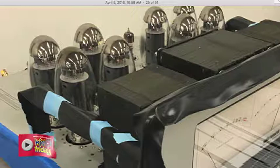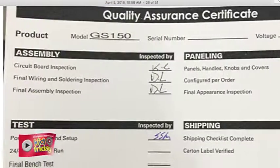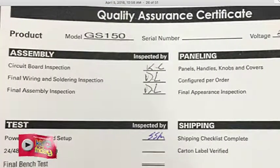There's that GS150 again, I think. Just another look at it. Everybody's got to put their initials on when they're done with something, which is really wild and interesting.